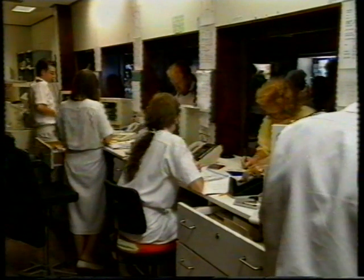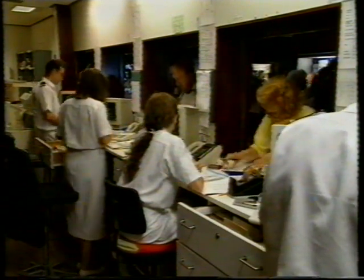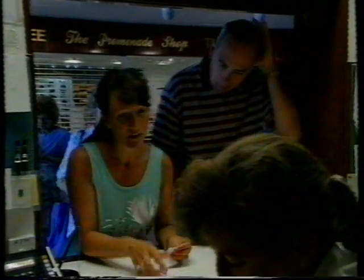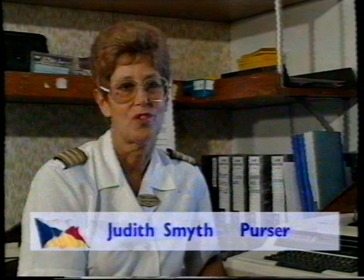If the ship has a hub, it's the purser's office, bank, information centre, sorter out of problems. On this cruise, the purser is Judith Smythe. Well, the purser's job really equates to a general manager of a hotel ashore. It covers all the hotel-type areas. That's from the accommodation to the restaurants, the galley, the storerooms, all those areas, plus the front desk, and we're, of course, responsible for all the documentation that's necessary to get us in and out of ports around the world.